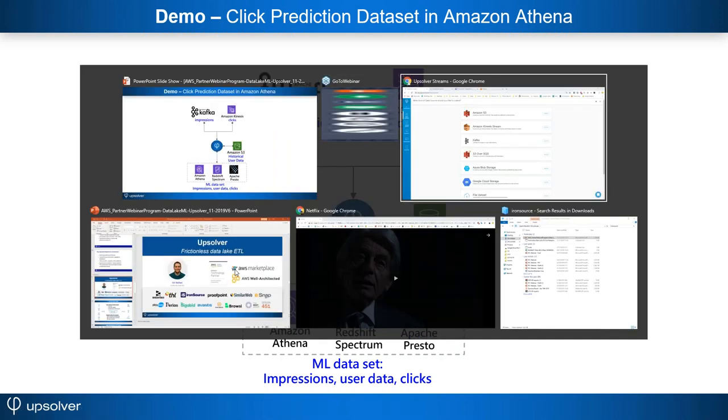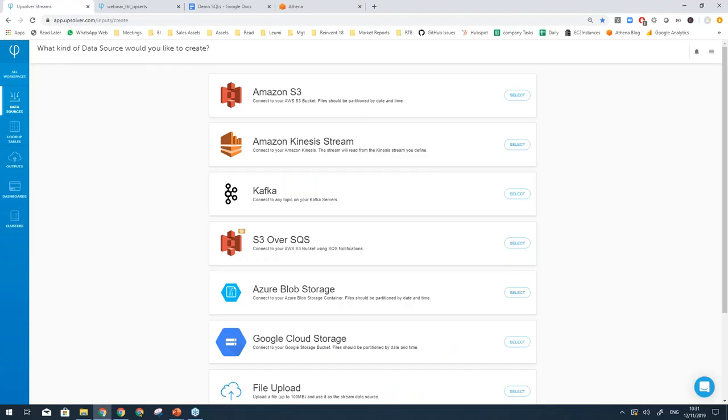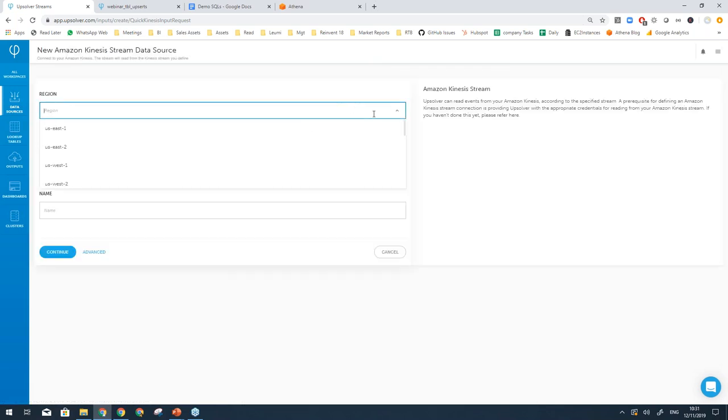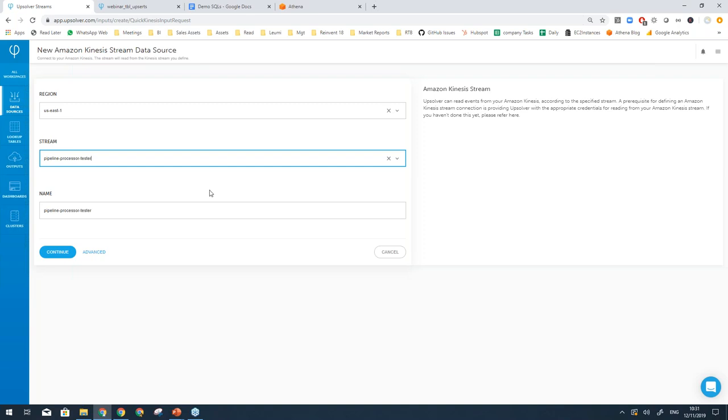So at this point, I'm switching to the Upsolver user interface. And if you would connect to Upsolver through the AWS Marketplace, this would be the user interface that you will see. And here you can see a list of connectors. So I could bring data from S3, from Kinesis, from Kafka. And let's just see what does it mean to use a connector. So for example, for Kinesis, I just choose a region, I choose a stream. And once I click on continue, a data source would be created in Upsolver.